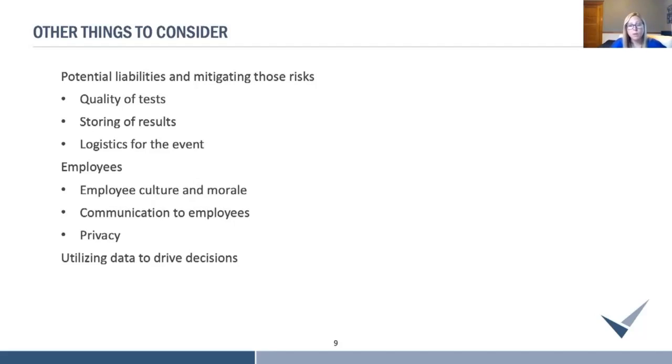Logistics for the event. So when you set up, if you are deciding to do some sort of on-site testing option for employees, you want to think about the logistics of that. Can you provide that event while still complying with social distancing? So how do you set that up to ensure employees are still 6 feet away, that they're wearing masks, that there's the appropriate equipment involved? A lot of the testing options do provide PPE equipment for the examiners that are completing those tests, but do you want to supply masks or those types of things, antibacterial for the employees to have access to?